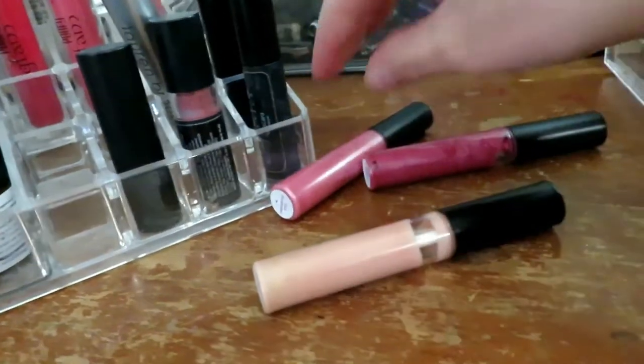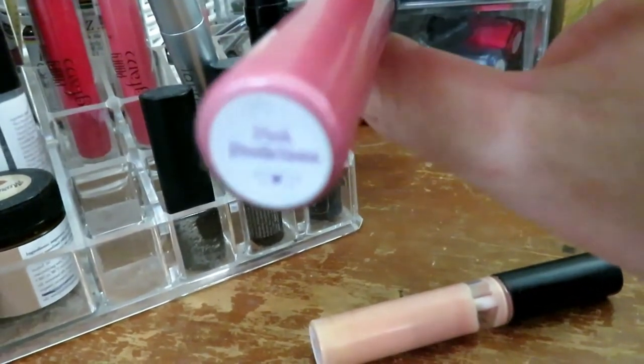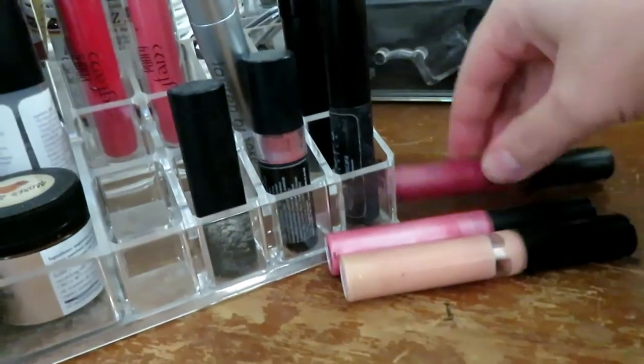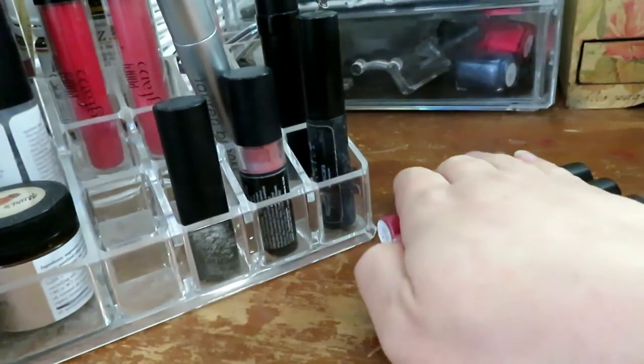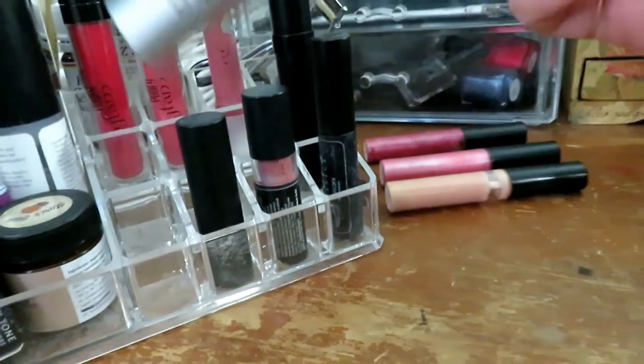Nude Nymph. And Pink Predictions is that one. I love them. I use them a lot in the summer, especially when all I want to do is put a little bit of BB cream and mascara in that, and then I'm good to go.